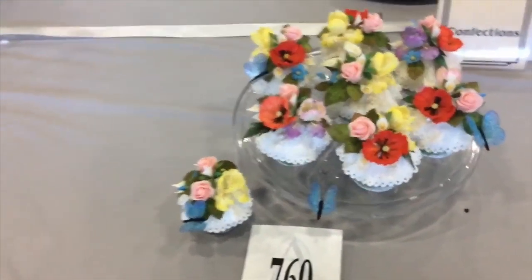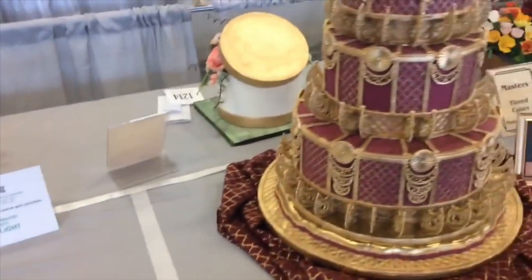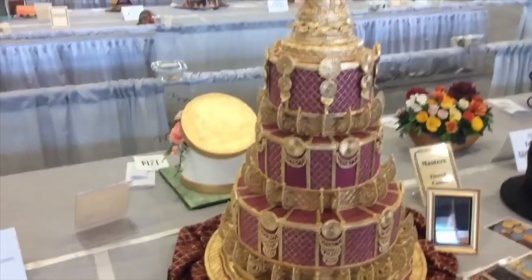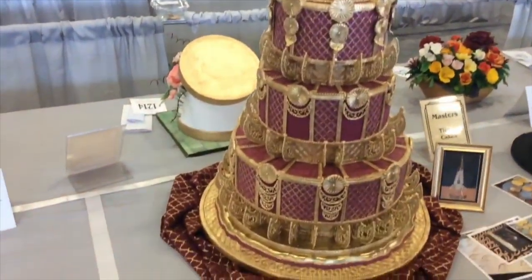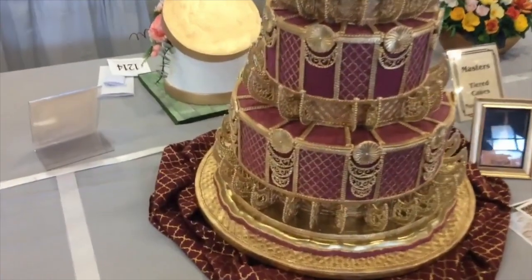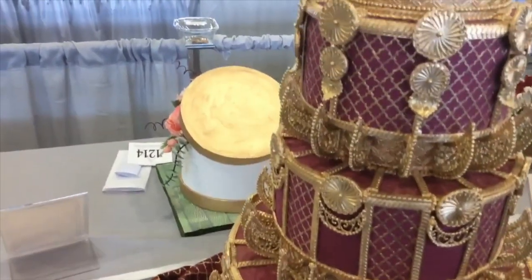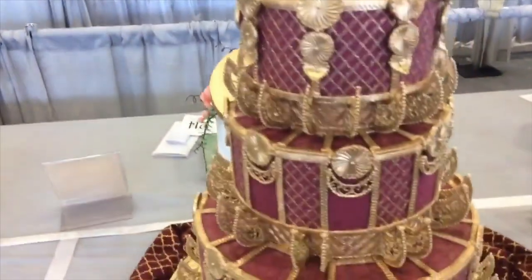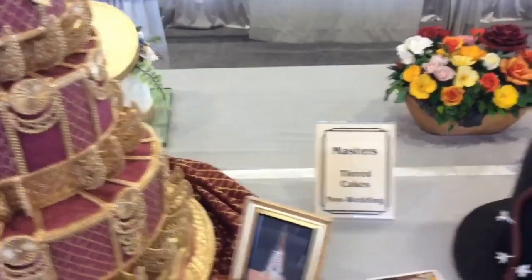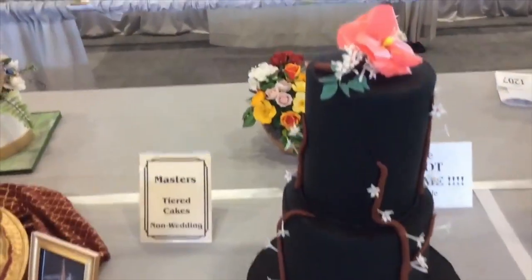Okay, you want an eye-popping cake? Let's take a look at this one, guys. See, then it goes advanced, adult advanced, and then Masters, and then there's some serious work in this cake. And there's a serious amount of gold paint in it as well. So, Master's tiered wedding cakes. Oh, tiered cakes non-wedding, sorry. I must learn to read.